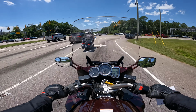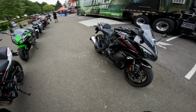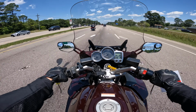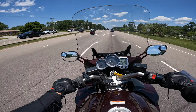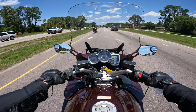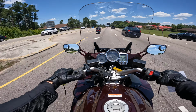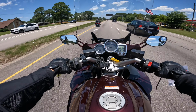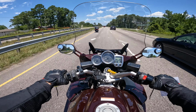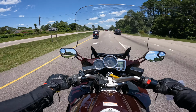All right, the riding position reminds me of the Ninja 1000. Nice riding bike. He said we're going to go out and do some highway riding, so that's good. Get to go out and see how it feels on the highway. This is a sport tourer after all, so it's designed to go fast and go in style, be comfortable.